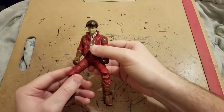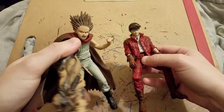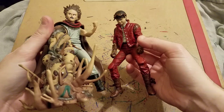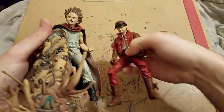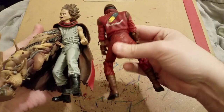But before we get to that, I wanted to show off a couple other things that I have found this week. So I found this Akira figure, as well as this one here, at a local Value Village. I always wanted these for a long time, and they had them. They're not complete, but it's okay. They're still in pretty good shape, so I'm just glad I finally have them.